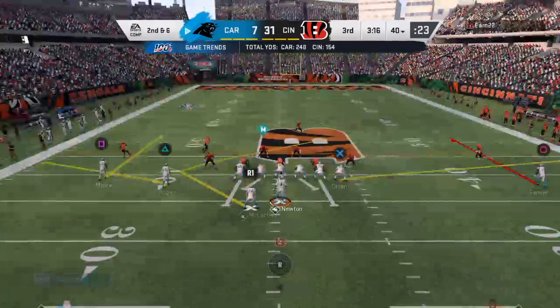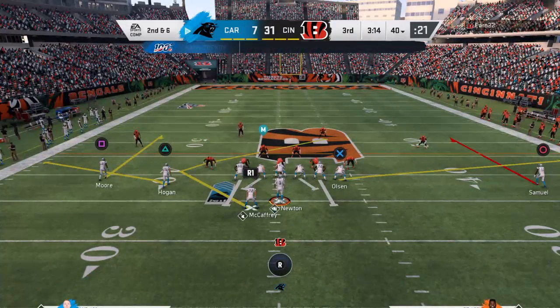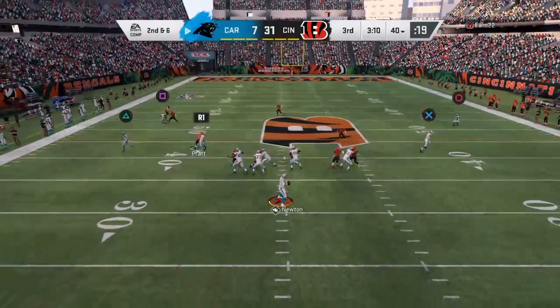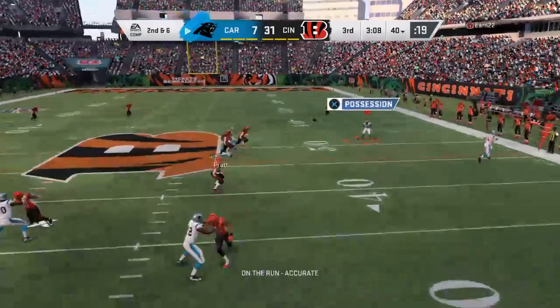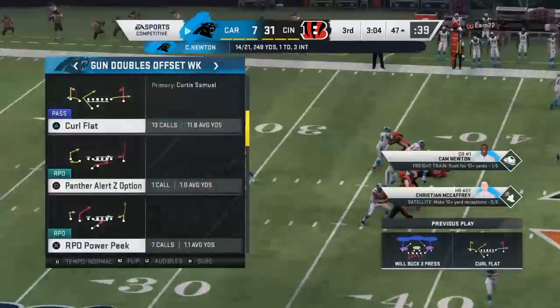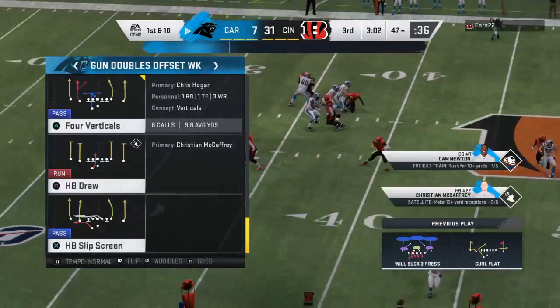Ready. 4 yards on that last completion, so that sets up 2nd and 6. To throw is Newton. Throw right side is going to be caught by Samuel. A gain of 13. It's a first down.